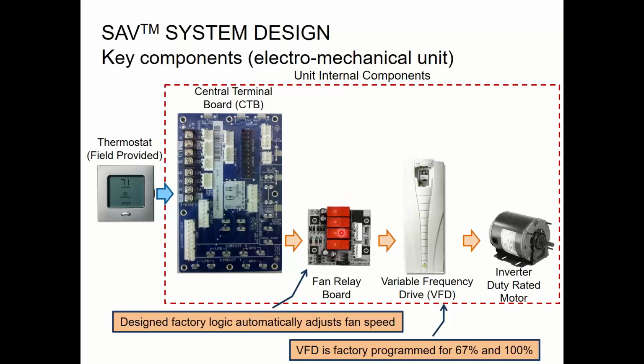So these 4 relays are intercepting the signals from the thermostat that go to the things that they need to go to, compressor, gas valve, etc. It's intercepting those and relaying that same information to the VFD so he knows if he should go into low fan speed or into high fan speed.